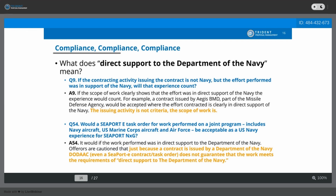So this is why you'll see in our things to do and don't do, we encourage you to pull the actual statement of work and look at the contract documents and make sure that there's a clear, either in the scope or in the objective of the contract, that the Department of the Navy or an agency thereof, one of the offices thereof, is clearly articulated so that it can be unequivocally traced back to the Department of the Navy, regardless of who issued the contract.